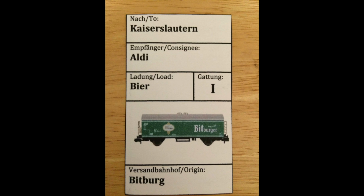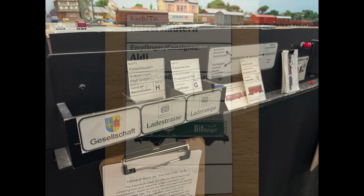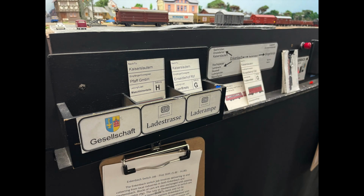The car card also shows the car type using standard European car designations. The shipping location, car lading, and destination are all on the card. Everything is in German as well as English, as is the case with all of my paperwork. Each town has a car card box with a slot for each industry or yard track.